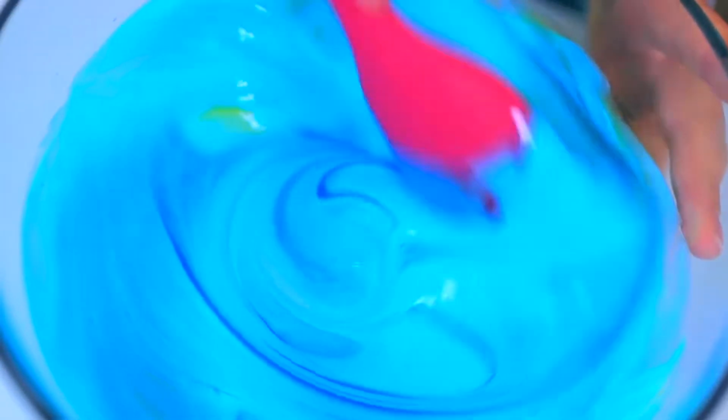Now it is my turn. Oh my gosh. Whoa, that's so pretty! Yeah, I had a feeling it would be. Wait, is it green? What? It's kind of like a turquoise color. Yeah, it just turned turquoise.